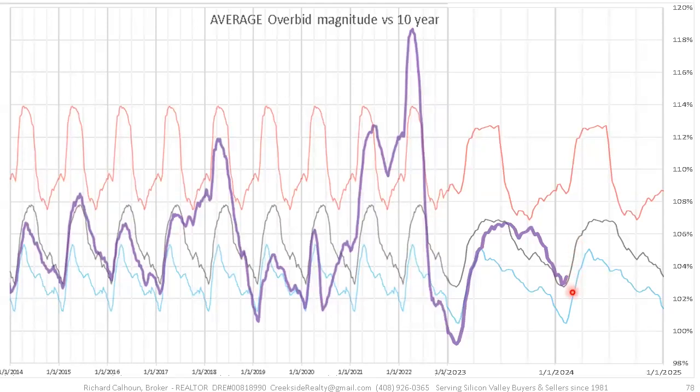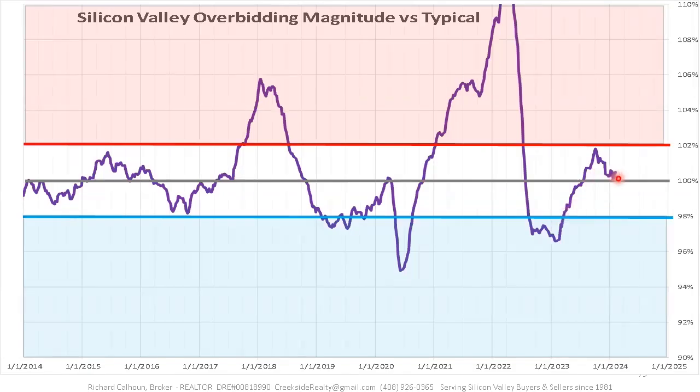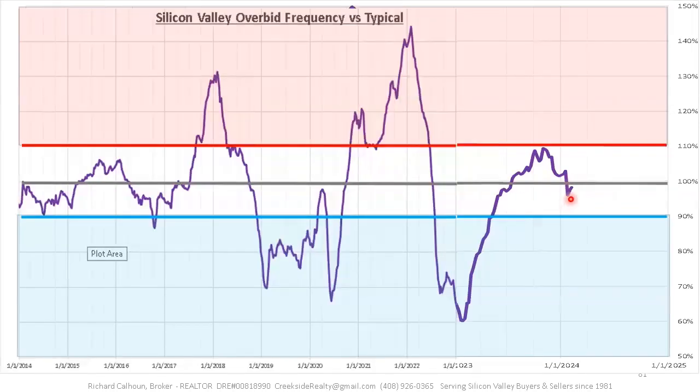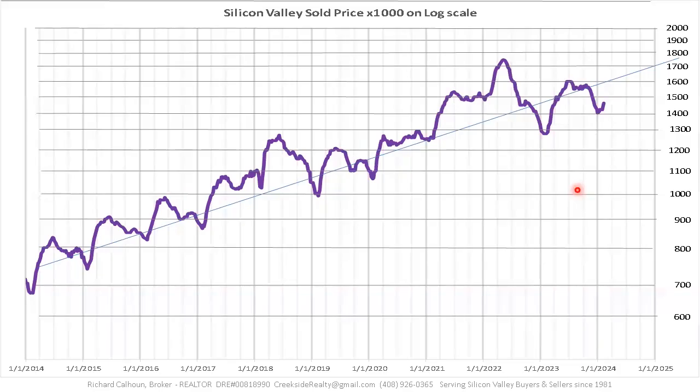Here's the average overbid. So now we're flipping over and looking at what the buyer's doing. And again, the buyer's just right there overbidding, maybe overbidding a little bit more because it's on the red side of the gray line. So a little bit more frequent overbidding. And here you are just a little bit above 100%. Here's the frequency of overbidding. How common is overbidding? Again, right about where you'd expect it to be. Here, it's just a little bit below. So I'd expect to be a little bit below 100% on the next slide. And here you are just a tad bit below 100% of the typical reductions.